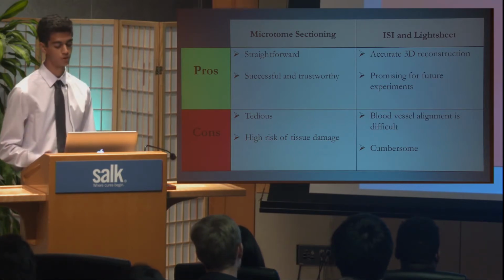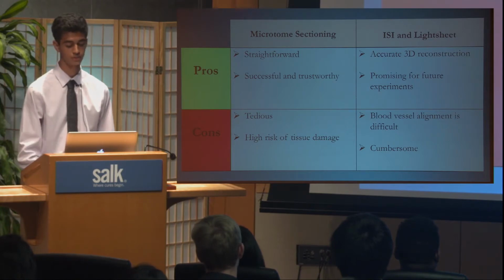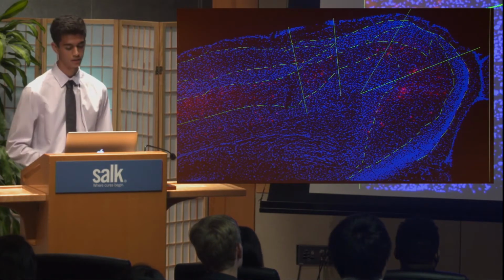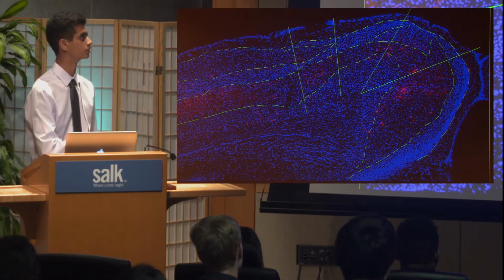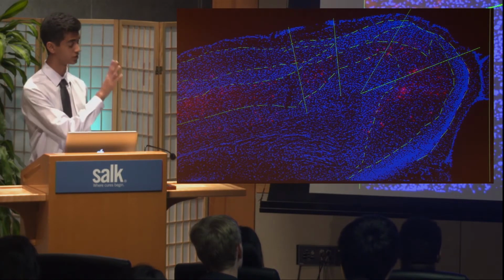So the final step of this process that both methods have in common is the data collection. And I'll give you a little demonstration of how the cell counting works. All the blue that you're seeing is cortical tissue. And specifically, this is the visual cortex.